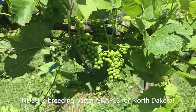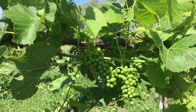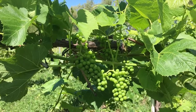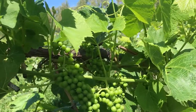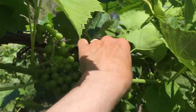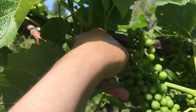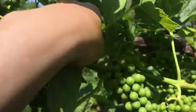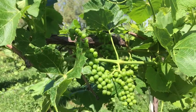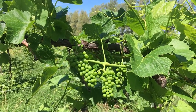I want to show you the fruit here is looking really great. But once you do your pruning and you get this fruit, is your work done? No, it is not. These grapes require you to remove the lateral shoots to get the best fruit. You just snap them off when they're this size. This exposes the grapes to more sunlight. And then they'll be tougher in the later summer when the sun is really hot and it's dry. They'll turn better color with the sunlight.